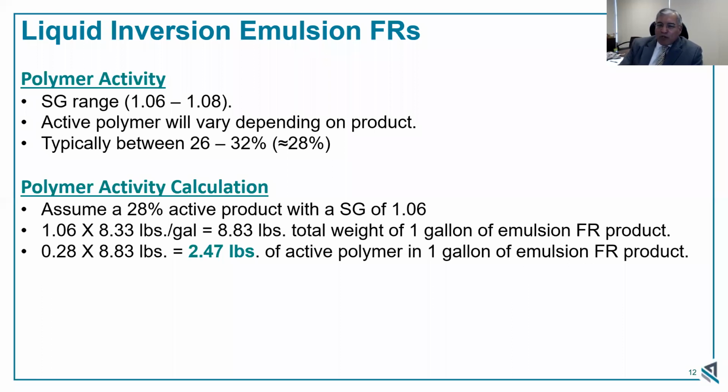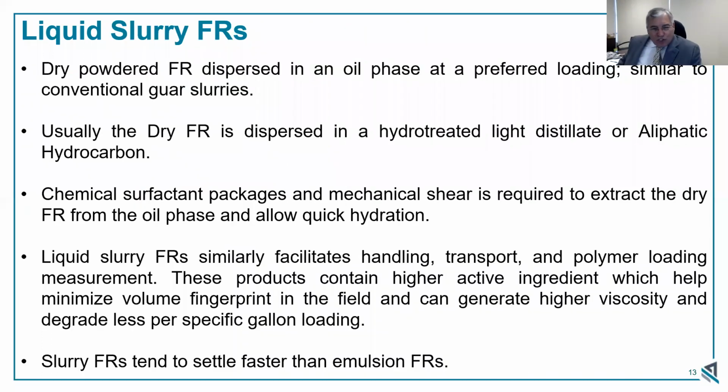So now, if we're trying to compare the emulsion versus the slurry, we can then normalize the amount of active material in each one of the products.